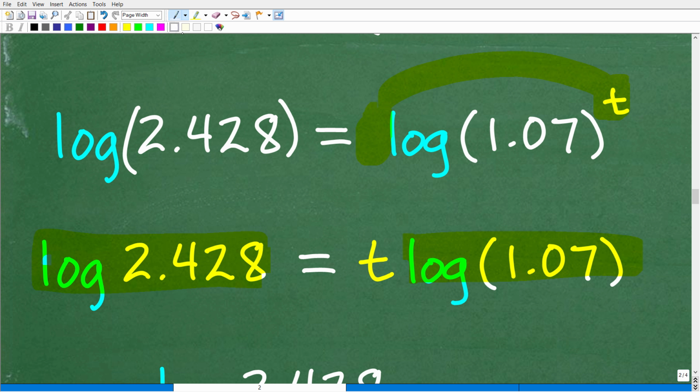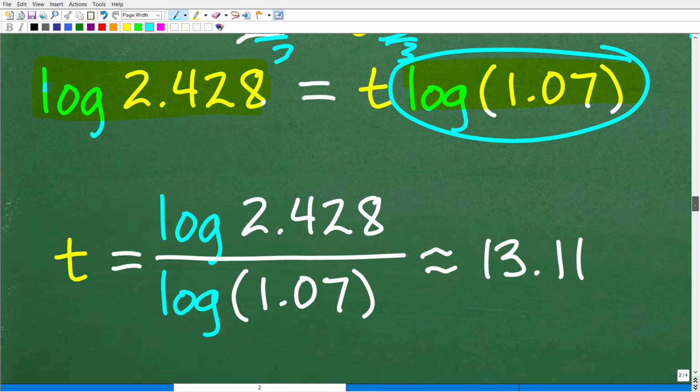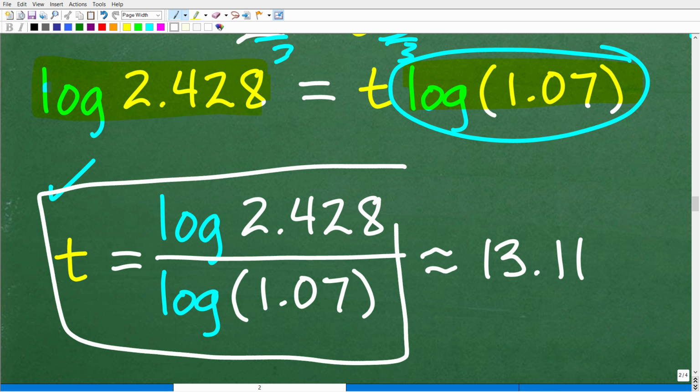So effectively, this problem is very much like 2 is equal to t times 3 or something. This is just a number. It's a basic algebraic equation. So to solve for t, all I have to do is divide both sides of the equation by this number here. Let's go ahead and show you that work right now. We're going to divide both sides of the equation by log 1.07. And you would want to write your work just like this. Don't do anything on your calculator until you get down to this step.